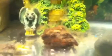And then just across here, we have the African clawed frog. I don't know where he is. I'd be hiding. Yeah. Not sure where he is. Just not decided to come out.